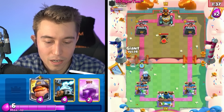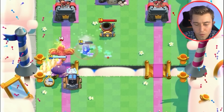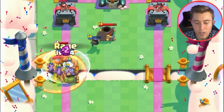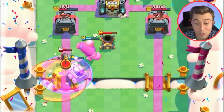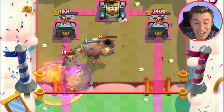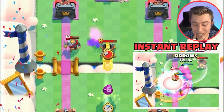We're going to go in for a mini pack here, and then we're going to go in for a Giant. I don't have the right card cycle for this, but I still want to make it work. I'm going to go for minions, and then I could rage this up just so the Sparky can give us some extra value. And I want arrows on the Phoenix Egg, and I also want arrow on some extra... Wait! It hit the Knight because the Phoenix Egg popped there. He wasn't ready for that. I don't think he is expecting that to hit everything.